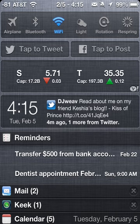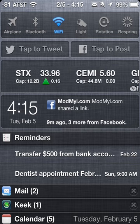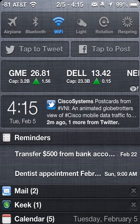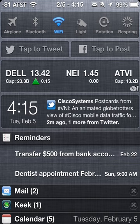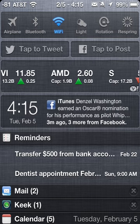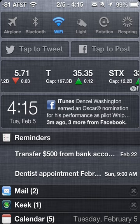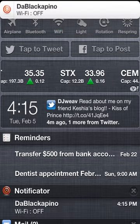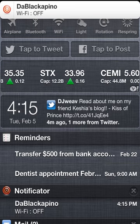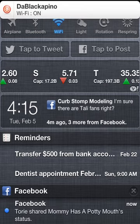Say I want to turn off my Wi-Fi. If you're familiar with going into settings for your Wi-Fi and all that, well, of course you have SBSettings, which, if you watched my first video on jailbreaking iOS 6, you can do it that way. But say you don't want to go into your phone, or say you don't want to swipe. Well, then you just swipe down your notifications where it says Wi-Fi, tap on it, and notification center tells you Wi-Fi is off. When you want to turn it on again, you turn it back on, Wi-Fi is on.